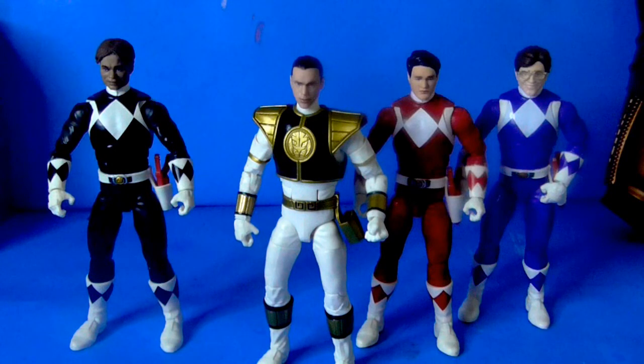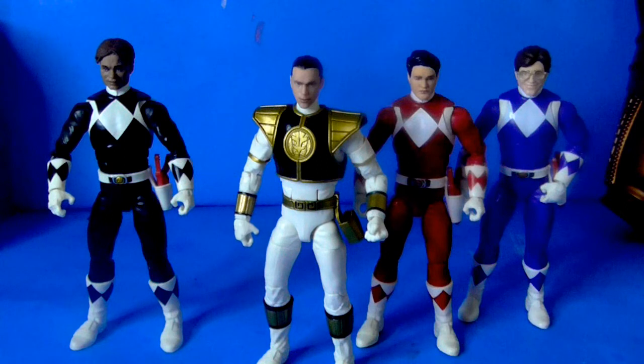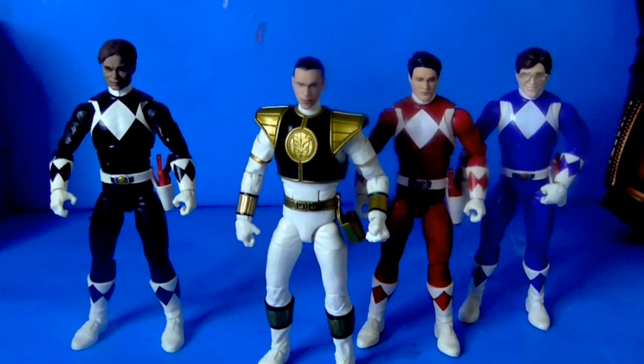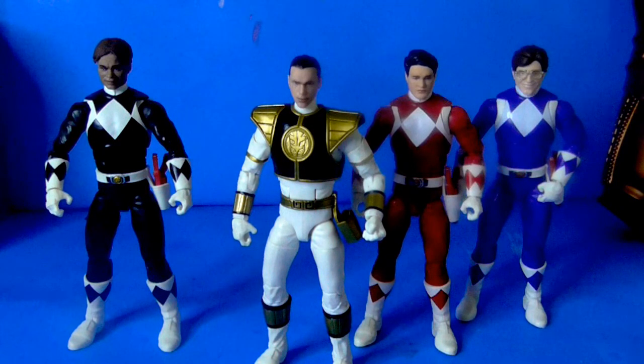Looking so good so far, guys. Zordon must be very proud of me for getting these toys and this collection of the original six. If only I had, again, pink and yellow, the girls, Kimberly and Trini. But this is just so great. Are you happy that I now got half of the Power team, but if only I had two more? This is great. Real great. Just look at this posing.